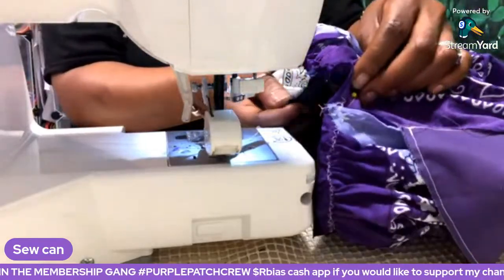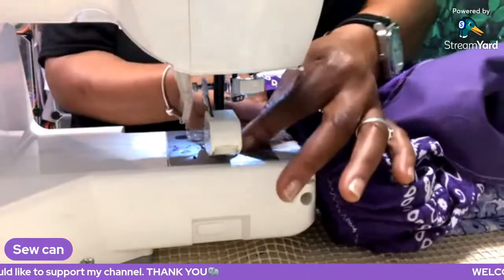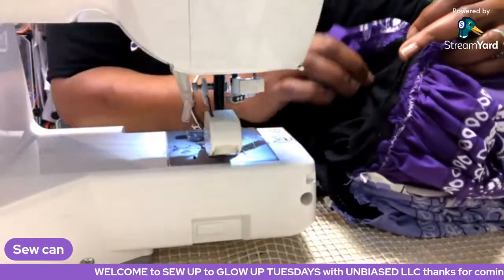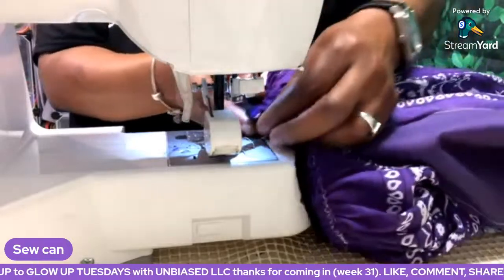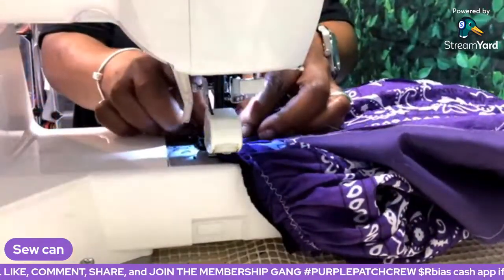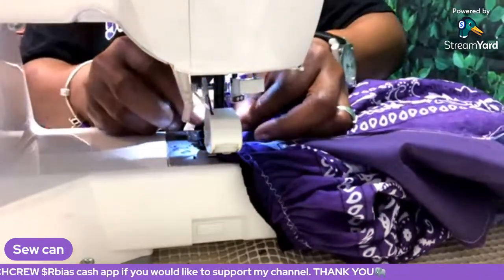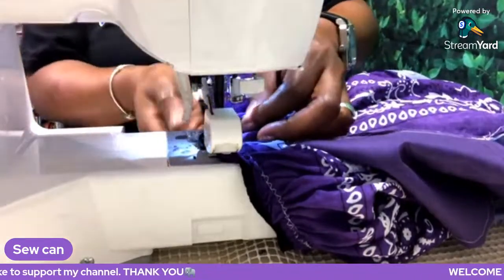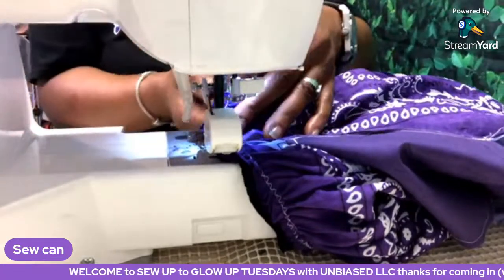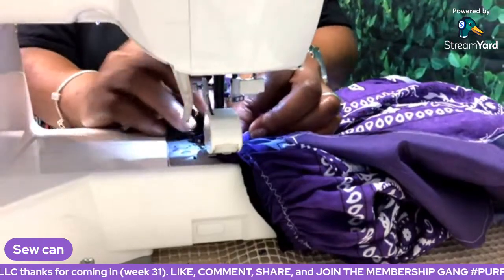If I wasn't on live, I would move my sewing machine and have a little bit more room to play with, but I'm trying to stay within the camera for y'all. So it's a little bit difficult, but I'm going to do it because I want y'all to be able to see it as I'm doing it, not me talking you through it. So hold on, I'm just trying to get this lined up.